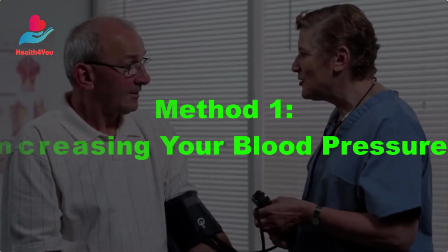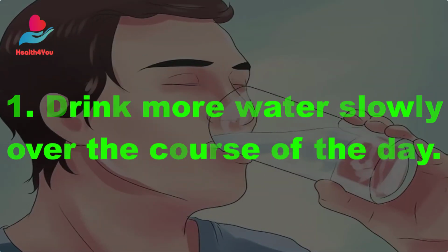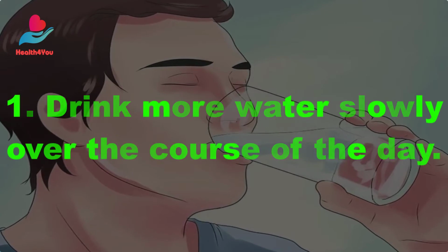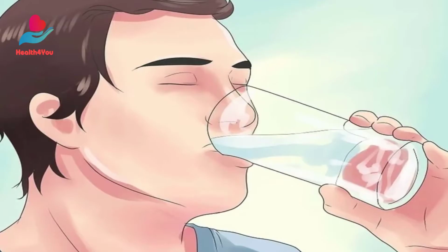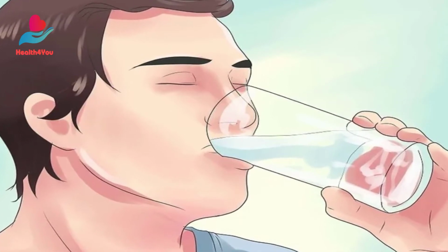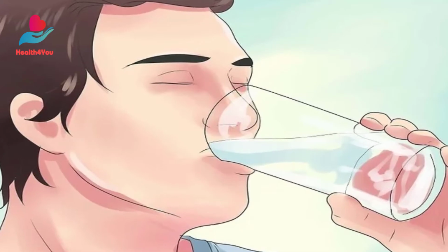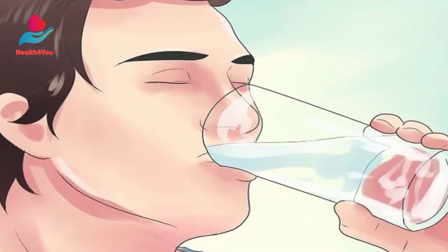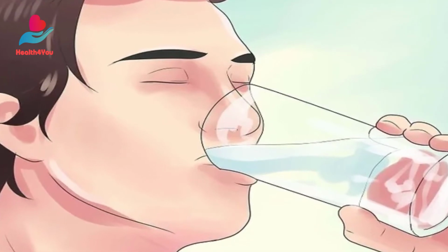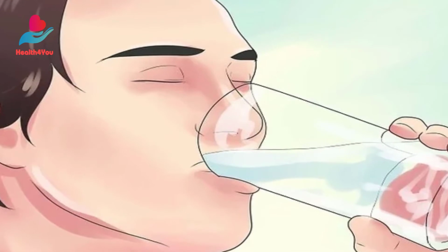Method 1. Increasing your blood pressure. Number 1. Drink more water slowly over the course of the day. Drinking water is good for you to begin with, but it can help raise your blood pressure if it is too low. Keep a cup of water next to you at all times and sip on it slowly throughout the day. This may not have as pronounced of an effect if you're younger than 40, but it's still a healthy, risk-free way to raise your blood pressure a little.